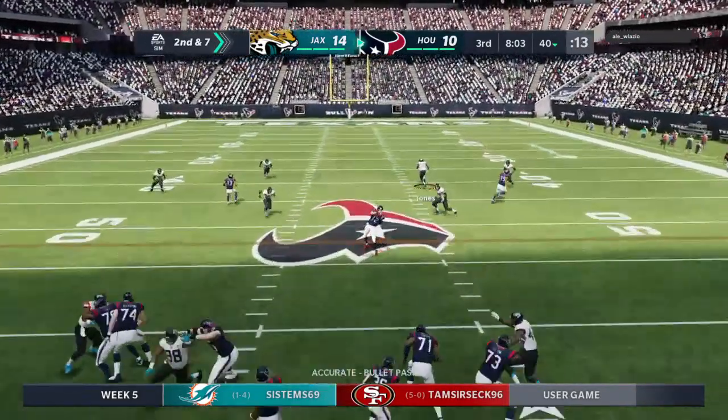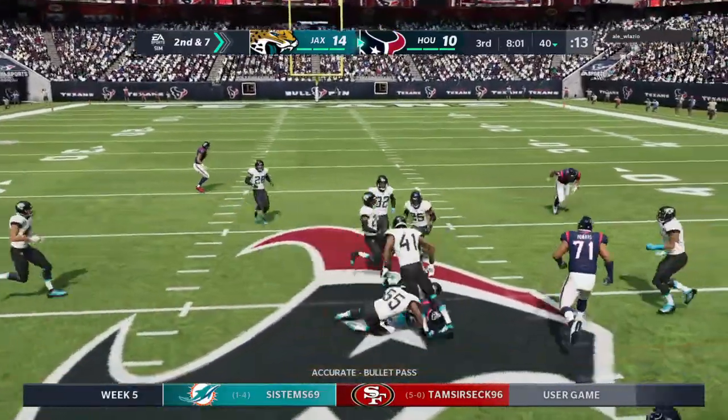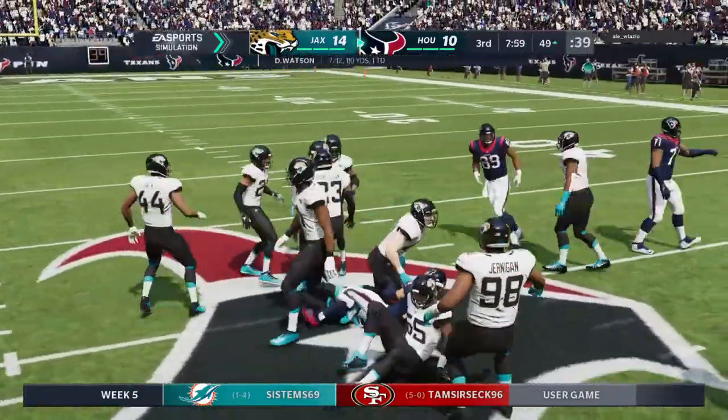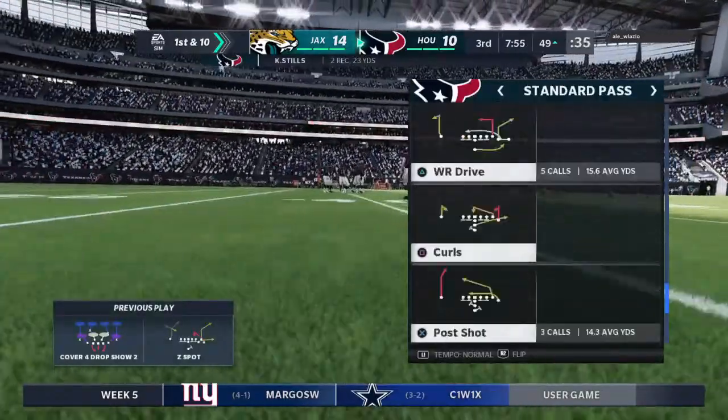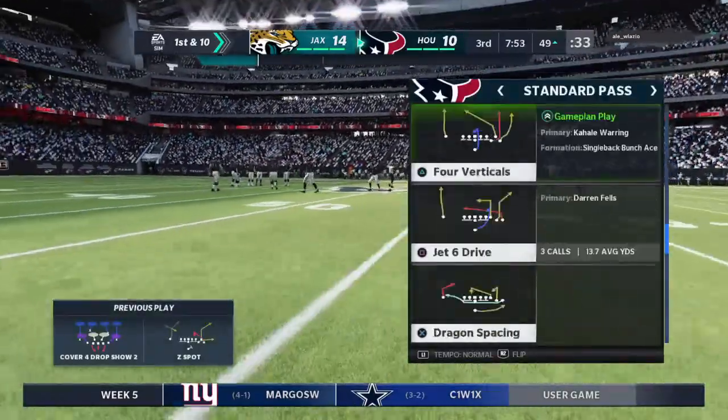From the 40 now on 2nd down. Watson and Stills bringing it in. And he'll be taken down, but not before he works it past the 50. It's a 1st down on a gain of 10.